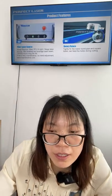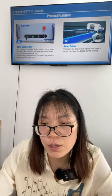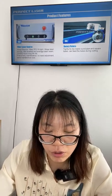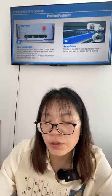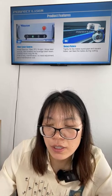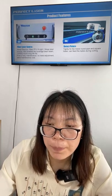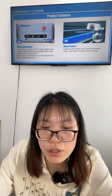Number three is the fiber laser source. We adopt different brands of laser source. It is free of maintenance and there is no need to adjust laser parts, just use it. It is better and convenient for new users.